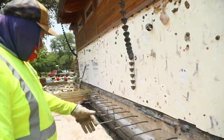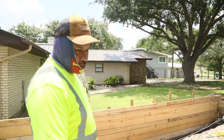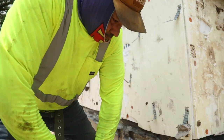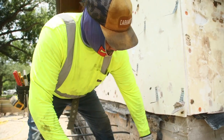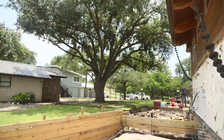rebar's gonna run this way. Our grid's gonna start this way, and then it's gonna come this way. We put these dowels in here, we drill it upper downwards this way. And then we put our dowels in there, and then we push this down that way. The dowel won't push out. If the slab wants to move, these dowels are actually in there. So, and that's it, bro.